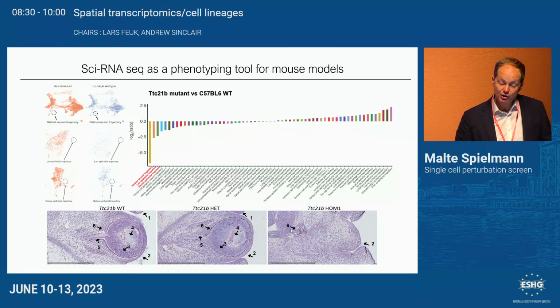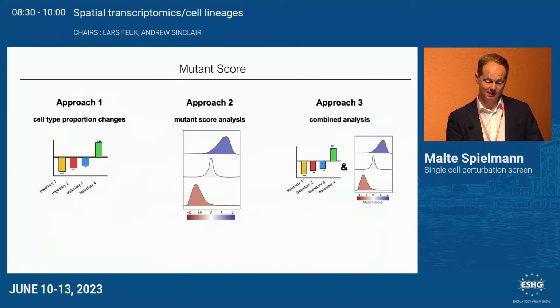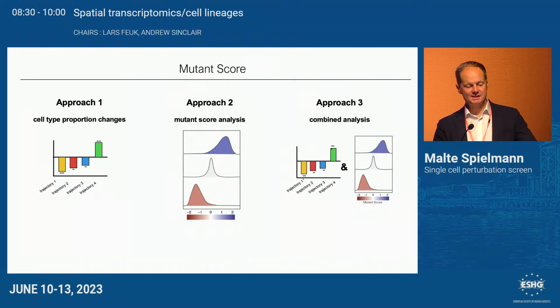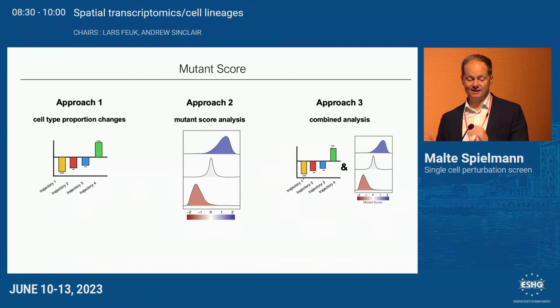So the technology works, and basically we can trust our data. This was good, because in the beginning, people always tell you, this is just bioinformatics, right? Whatever that means. But we can actually validate our findings using conventional phenotyping. Now, the cell type composition changes, I think, is pretty straightforward. Let's move to the next thing, the mutant score.